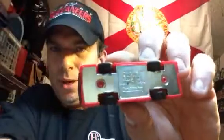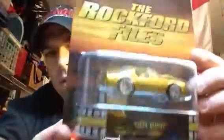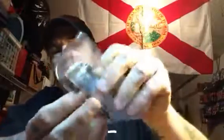So, but they're starting to get chintzy, man. Look how lame that bottom is. It's kind of like lame plastic. I don't know. But I had to have that. So, I did find this at TRU tonight when I got the Jada truck. I hadn't had one of these. I know they've been out forever, and it's basically been a peg warmer there.